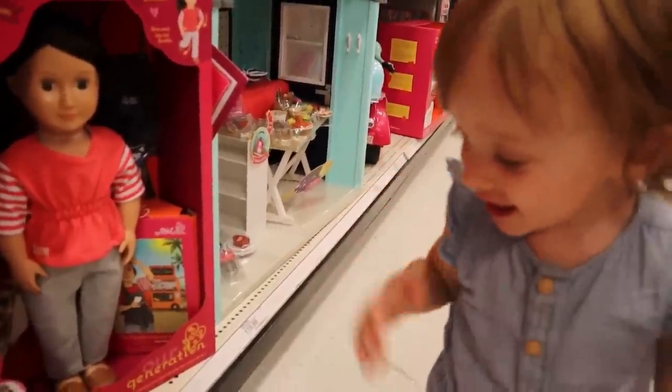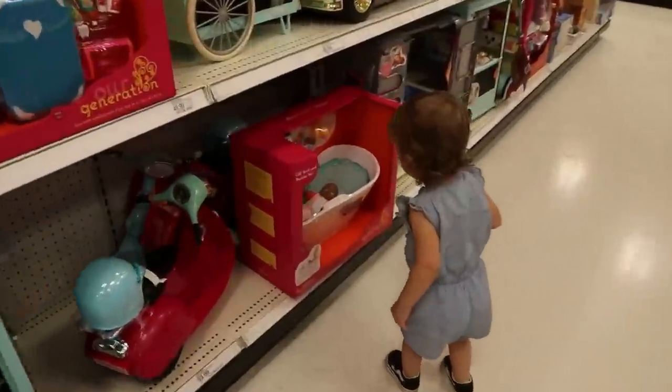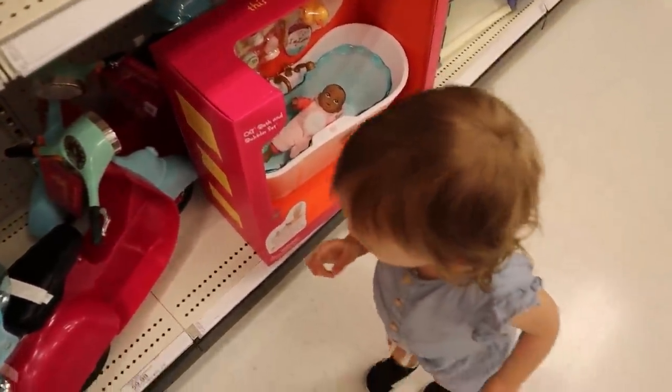Hi. You want to touch her? Give her a high five or something? She just wants the toy she already got. A bath? You want a bath? She's pointing to it. Are you gonna touch it? Okay, maybe we should take her somewhere else.